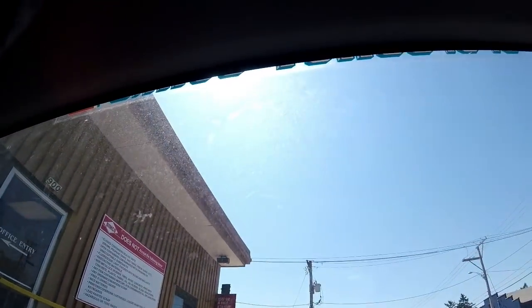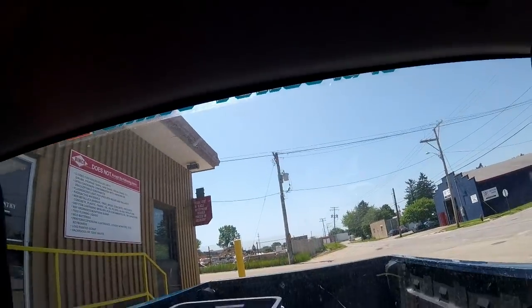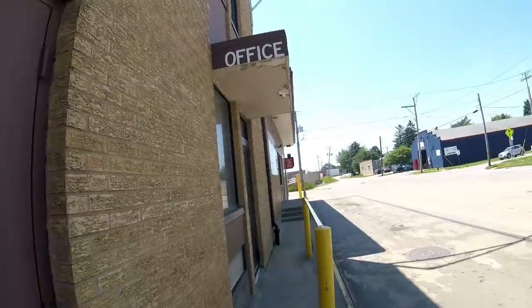So I was 3780, was that right? When I was weighing heavy. Let's see what I'm weighing light. If I can even see over there. I can't even see. 3700, I think. All right, let's go get some moolah. Money, money, money, money, money.